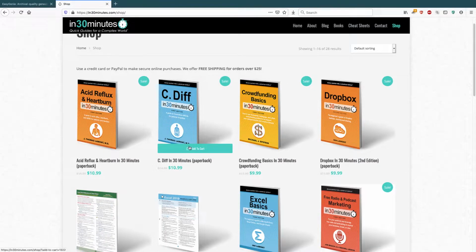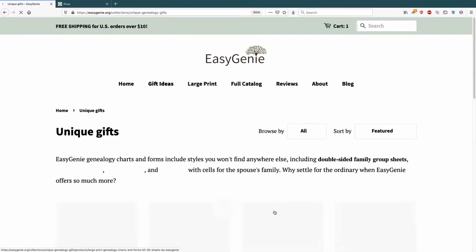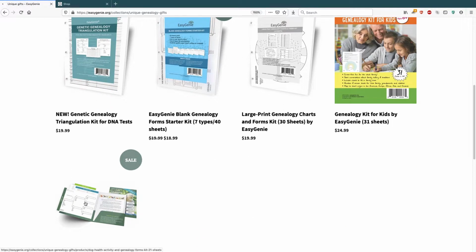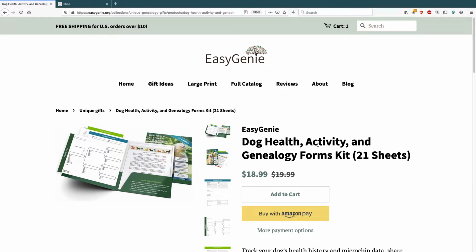So basically, let's start with WordPress. Here is my WordPress shop. If you like a book, you can add it to the cart. It'll take you through a checkout process. And then Shopify is very similar. If you see a product that you like, so let's go to my unique gifts, and let's say I want to add this particular product. It's the Dog Health Activity and Genealogy Forms Kit.